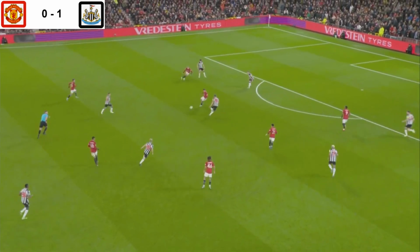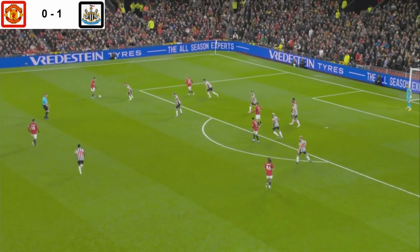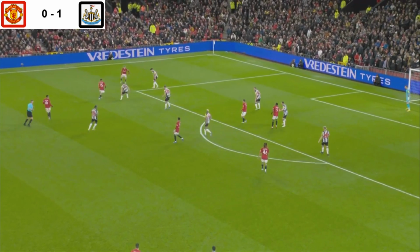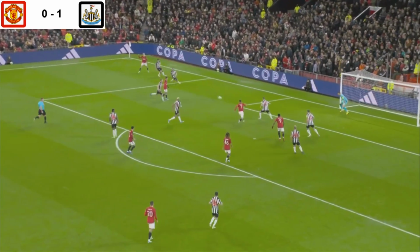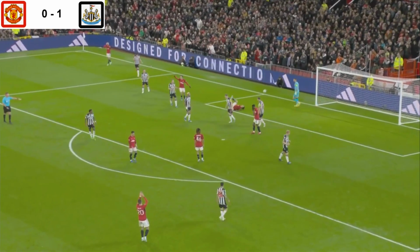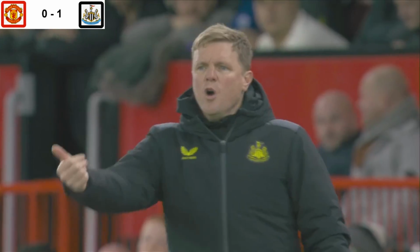Manchester United have won it back though in the Newcastle half, and here they come down the left-hand side. The black and white shirts flood back, and Garnacho tries to get to the byline and then crosses it low, and then it's drilled just wide of the near post by Mason Mount.